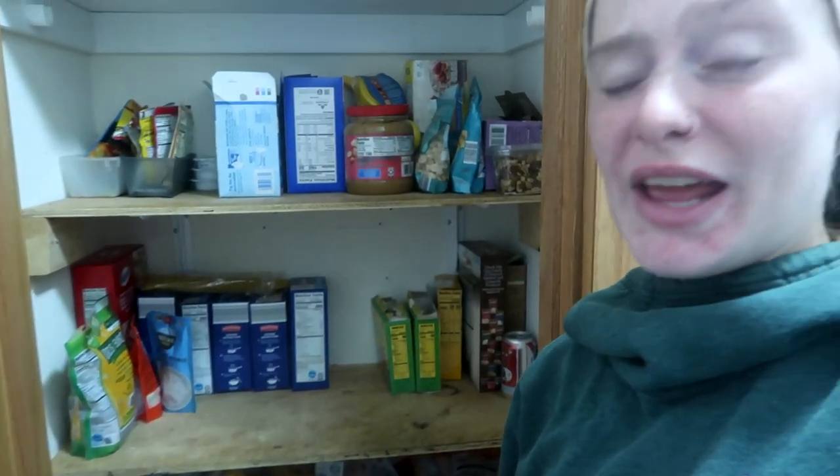Just working with what you have, getting things slowly. We accumulated all three of those chest freezers over the course of about 5 years, so it doesn't happen all at once. Look for bargains, look for deals, get creative on shoving your food in, and just find systems that work for you. But those are my tips, my tricks, and how I store food for an entire month at a time, and also long-term storage.